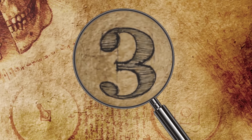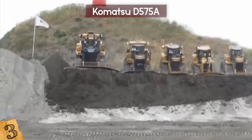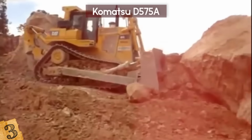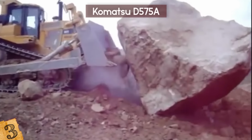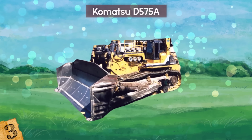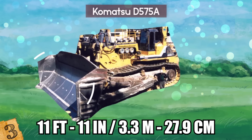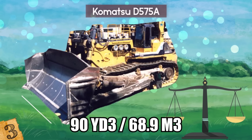Number 3. Komatsu D575A. Since 1991, Komatsu Limited Company in Osaka, Japan, has held the claim to fame as the manufacturer of the world's largest bulldozer, the Komatsu D575A. This 152.6-ton machine is powered by a 12-cylinder turbocharged 1,150 horsepower diesel engine. It's 38.5 feet long, 24 feet 3 inches wide, and 16 feet tall, with a ground clearance of 2.5 feet. The blade is 11 feet 11 inches high and 24 feet 3 inches wide, and can move 90 cubic yards of material per pass.